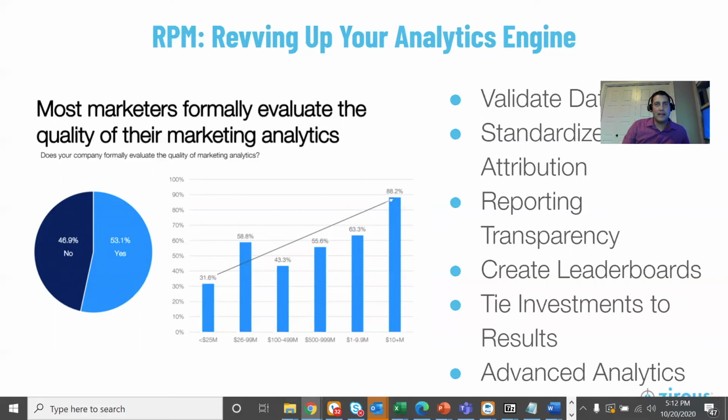Also be sure to tie investments to results. As we showed earlier, only 2 in 5 marketing decisions are based on data. Think of the value to your organization if even 70 to 80% of your decisions were based on results, even if your goal is to get to 100% of quantified data decisions. Lastly, by leveraging machine learning and artificial intelligence, you can take your analytics to new heights, discover value that you didn't even know you were missing.